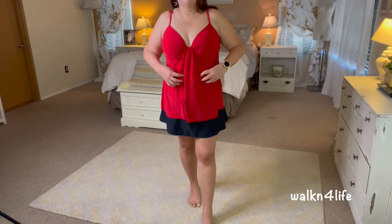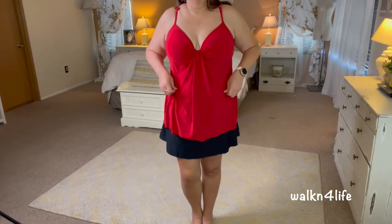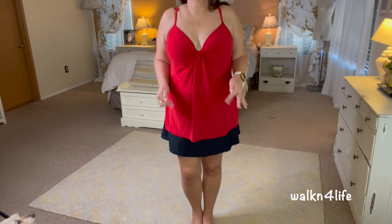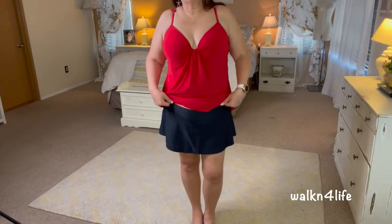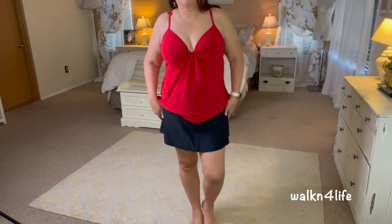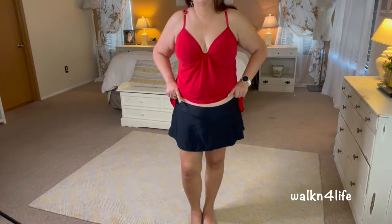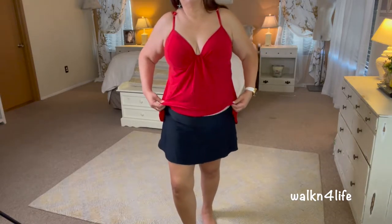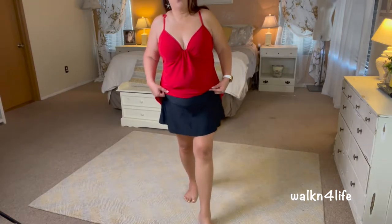I love that it has this sort of pleating right here so that it could hide any rolls. But I have never been able to wear this swimsuit and feel this comfortable in it. The bottom is like a bikini bottom and then it has a skirt on top. I've been wearing this bottom, I want to say, 8-9 years. Yeah, this is the one that I wear all the time.